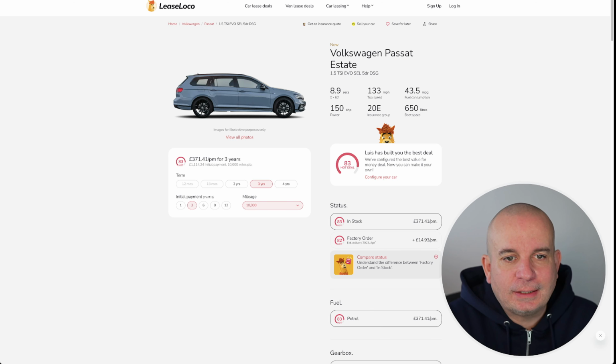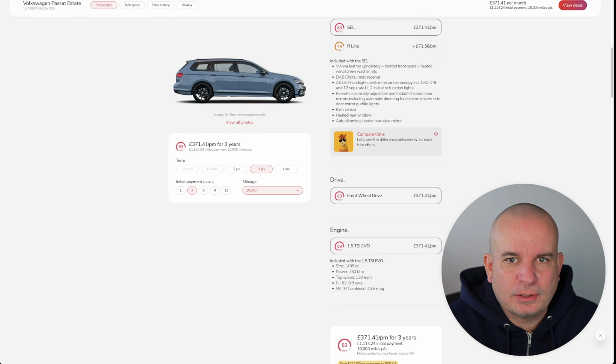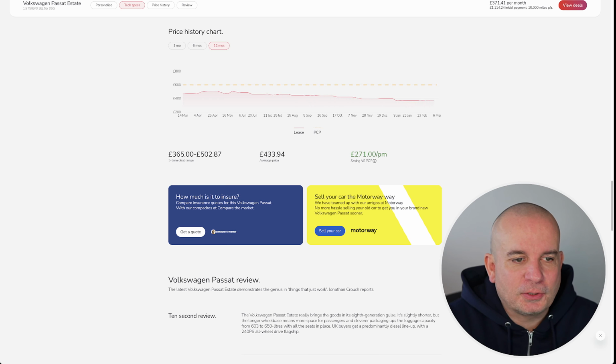VW Passat Estate 1.5 TSI Evo SEL DSG automatic, 8.9 seconds to 62, 150 brake horsepower, insurance group 20 and 650 litres of boot space. I've seen this one quite a lot in recent videos, and it just keeps getting better. It's just such a lot of car for that much money. It really is.